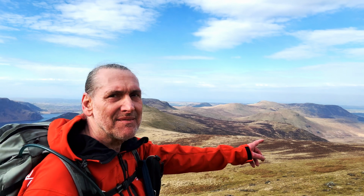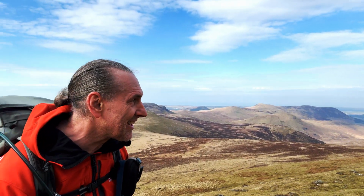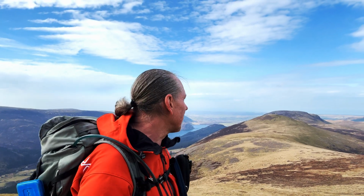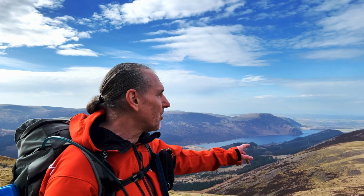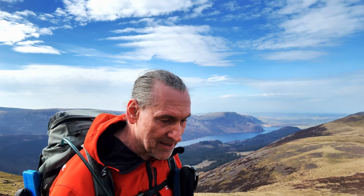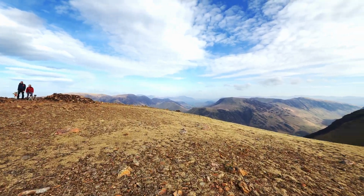Over to, well, there's Mellbreak over there, and Crummock Water, Hen Comb in the middle, Gavel Fell, I think, Great Borne, then Starling Dodd, and back over Ennerdale Water. Right, I think. Come here, Charlie, come here. Next time I see you, we'll be at the top of Red Pike.